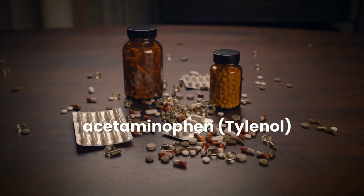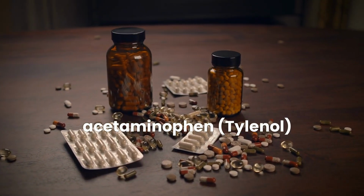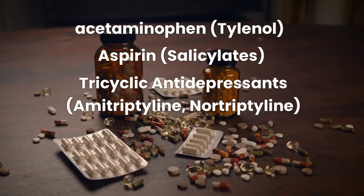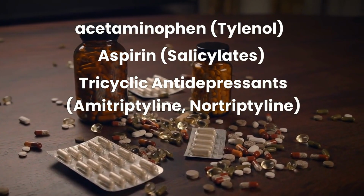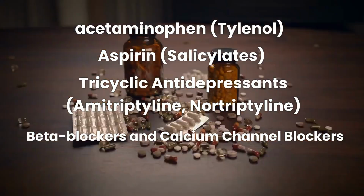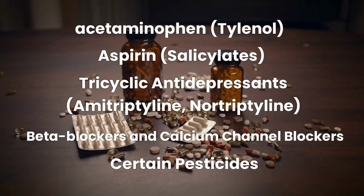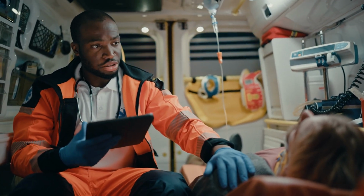Common toxic substances that respond to activated charcoal are acetaminophen, also known as Tylenol, aspirin or salicylates, tricyclic antidepressants including amitriptyline and nortriptyline, beta blockers and calcium channel blockers, to some extent. And finally, certain pesticides. Despite its effectiveness, activated charcoal is not always appropriate.